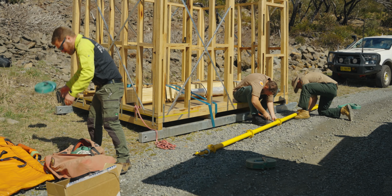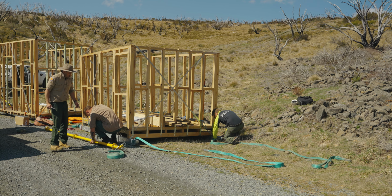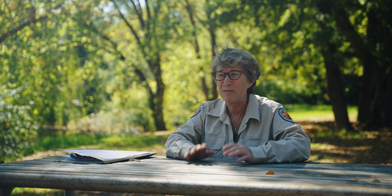So it all had to come together on the day, and luckily it did, and we were able to lift those 2 huts into position onto site, within a couple of millimetres of where we wanted them. So yeah, it was quite good to see that it all went well.